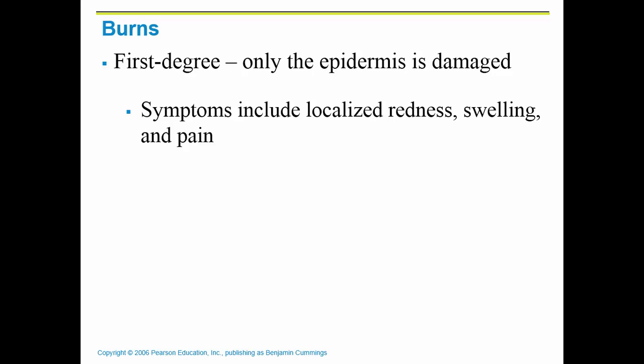Going to be on burns. There are 3 degrees to burns. There can be more, but the most common way to assess this is first, second, and third degree burns. First degree is the least serious. It only goes through the epidermis.